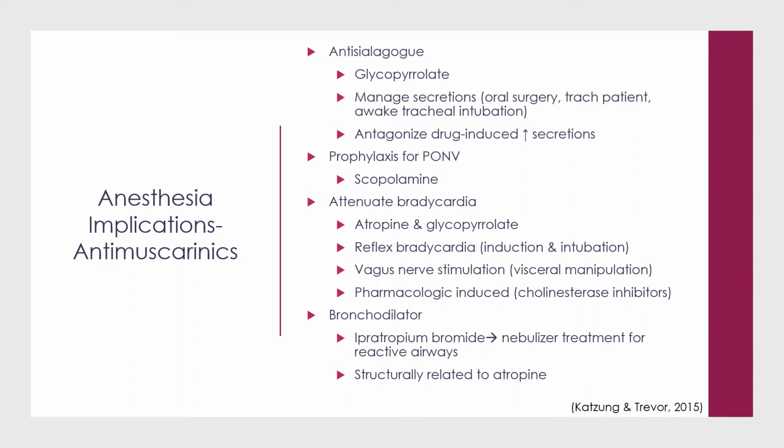Another agent would be scopolamine, which is used as a prophylaxis for post-op nausea and vomiting. It's a little patch that goes right behind your ear and also is used to treat motion sickness. Intraoperatively, antimuscarinics are used to prevent or blunt the bradycardic response that occurs as a result of reflex activity, which can be induced by induction and intubation.